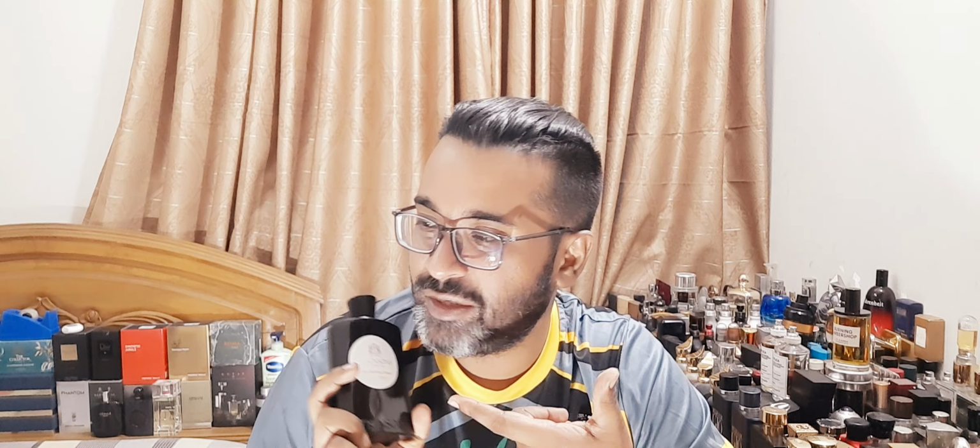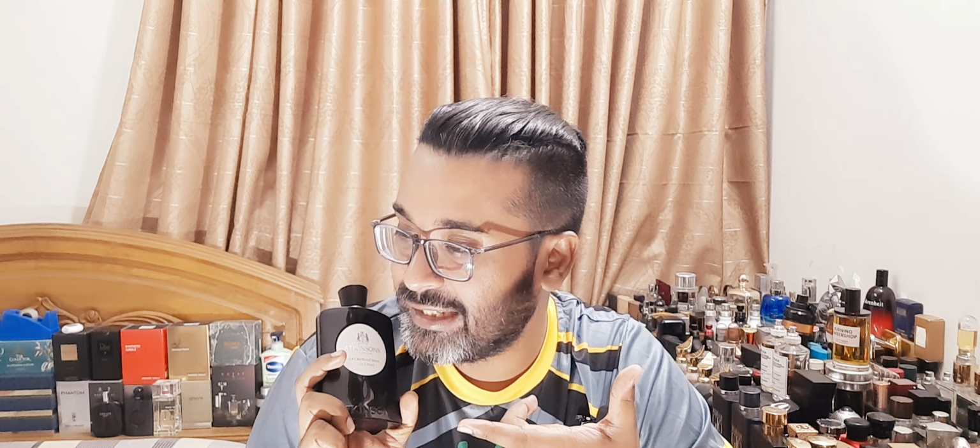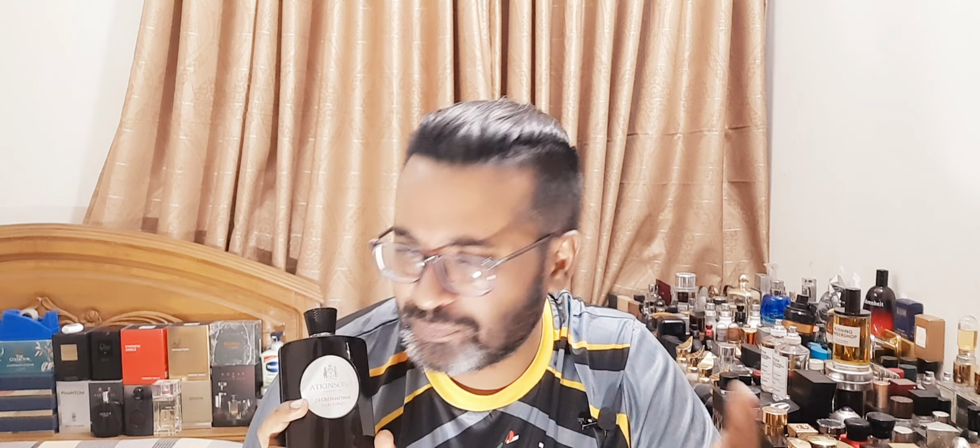Okay, so let me tell you the notes breakdown, then I'll let you know what I got. This one opens up with juniper berries, cardamom, whiskey, rose, black tea, ambergris, musk, and cedar. So kind of a weird combination. When you think of rose, nice. Then you think boozy, okay, I could do some boozy rose. But then you see black tea, and you'll be like, oh, whiskey, rose, juniper, and then suddenly tea. But then I'll let you know what I got.